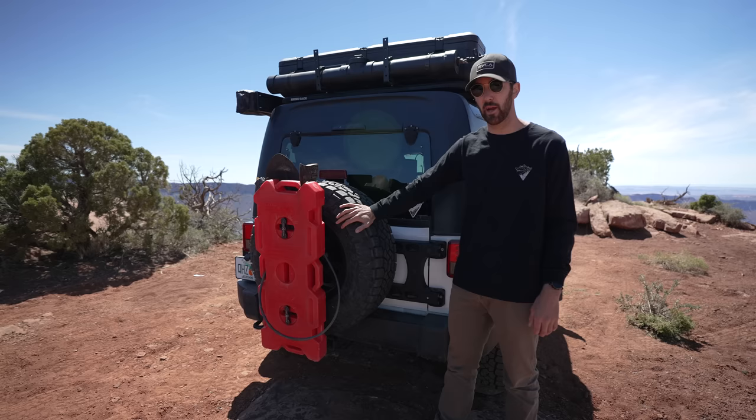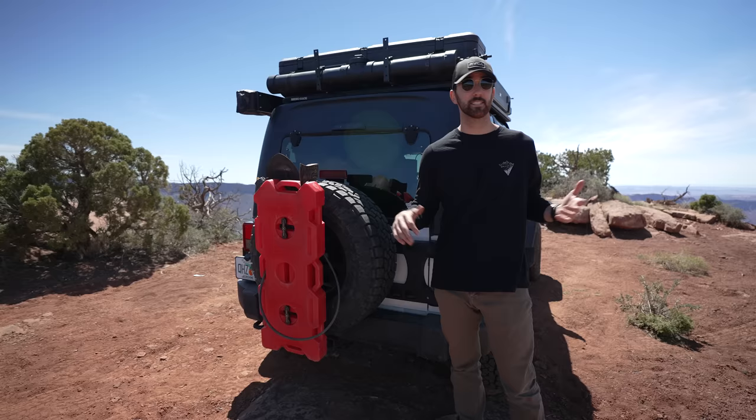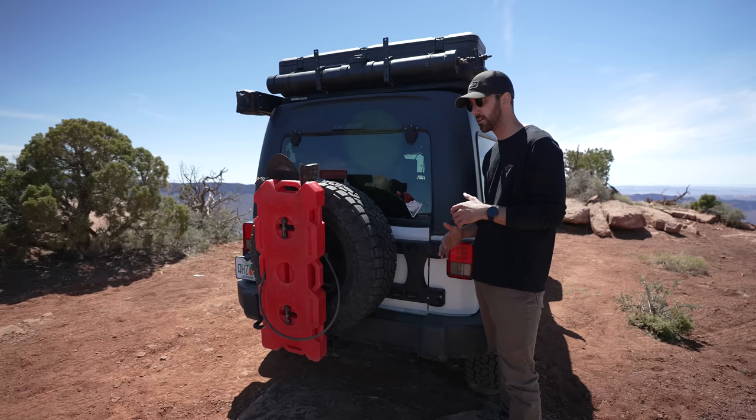The spare is actually a full-size 33-inch tire. I didn't want to be stuck with a flat out somewhere like this and have to make it back this pretty gnarly dirt road with a donut on. So going with the full 33-inch spare was the best option for me.